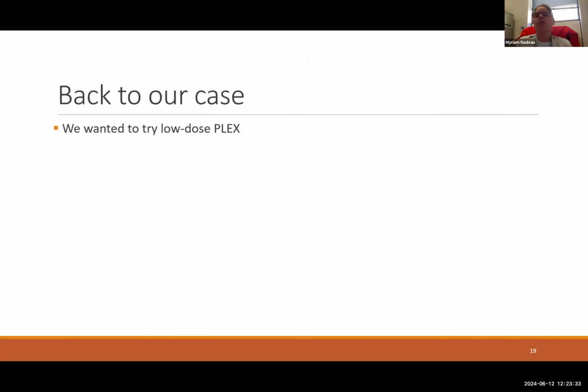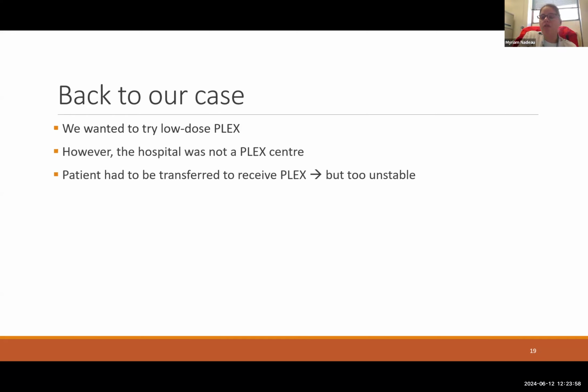So if we go back to our case, our patient was really unstable, we had already maximized a lot of therapies, and she was not a candidate for transplantation. At this time, we felt that she could be a candidate to try low-dose plasmapheresis. We didn't want to try the high dose because we felt this patient was too unstable to tolerate it. However, we were not able to try it because the patient was not in a PLEX center and she was too unstable to be transferred.